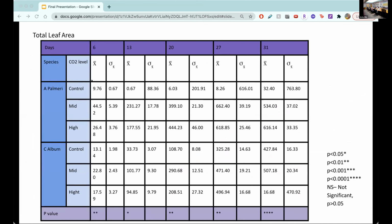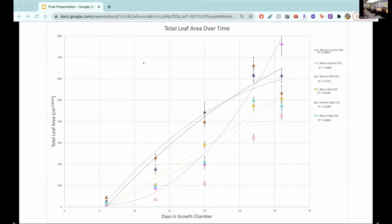So for total leaf area, the two-way ANOVA test showed that there was a significant interaction between the species and CO2 level, indicating that potentially whether the plant is C3 or C4 could affect how it reacts to elevated CO2 levels. So generally, you can see a difference between the total leaf area over time of the lamb's quarters down here and the palmeri amaranth up here. However, there's an interesting, almost seeming decrease in palmeri amaranth leaf area between weeks 4 and 5.